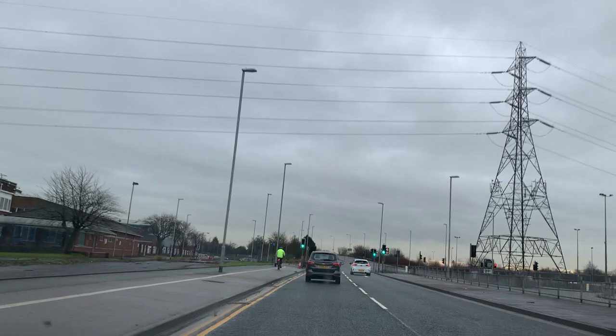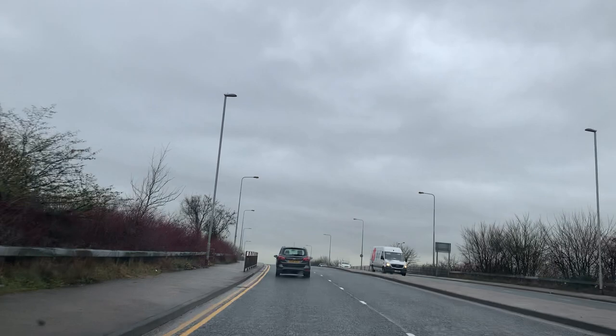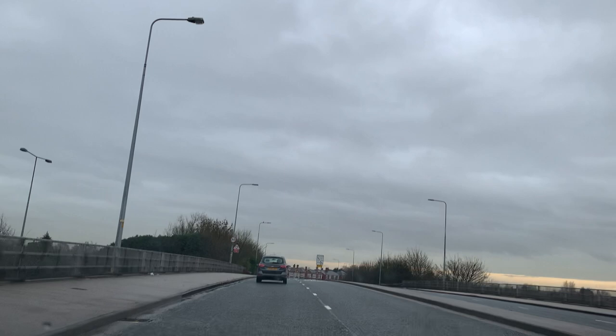Hey guys, we are at the Green Gate at the moment. So how to deal with the Green Gate roundabout taking the fourth exit? These two lanes are going straight towards the roundabout, so I need to move over to the right-hand lane. Then I will explain how to deal with the roundabout by taking the fourth exit.